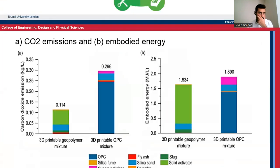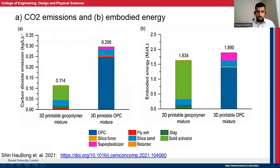there are a couple of points that I would like to share with you. So the best way to tackle this topic is to show you some graphs, some analysis on the CO2 emissions and the embodied energy of a 3D printed geopolymer mixture compared to a 3D printed Portland cement mixture. And you can see that the OPC is the one that has the highest carbon dioxide emissions per kilogram or liter of the material used for 3D printing.